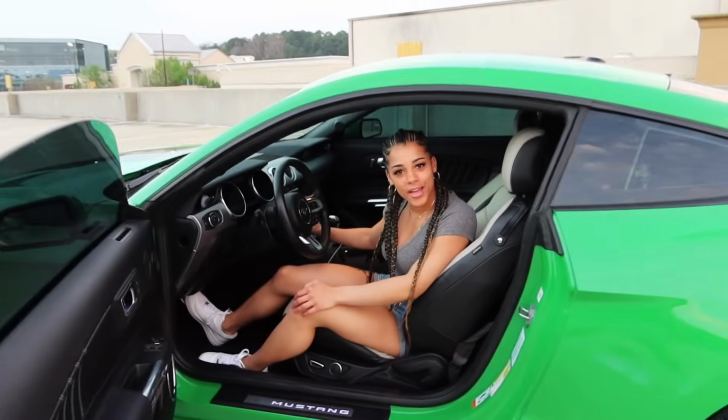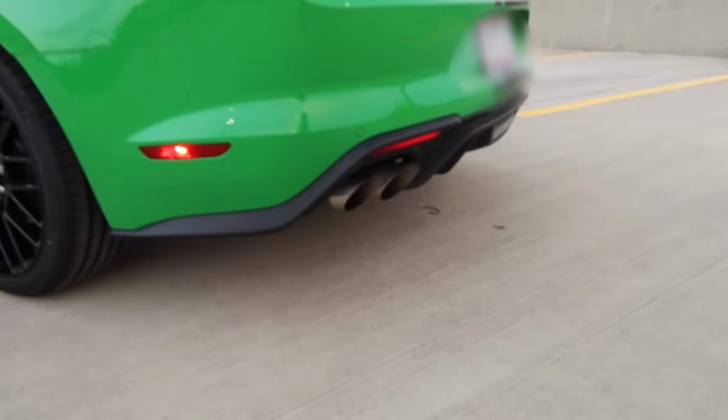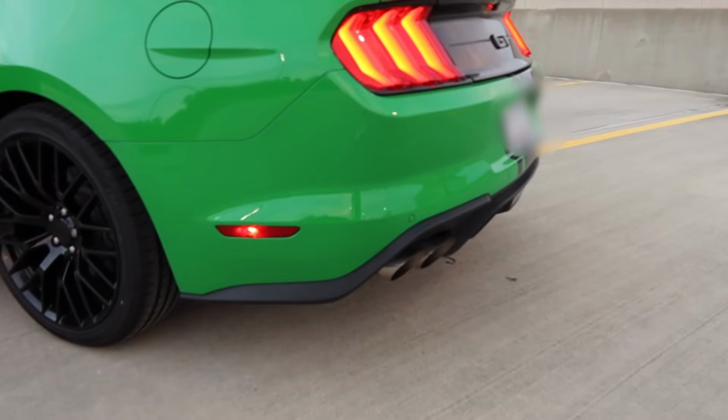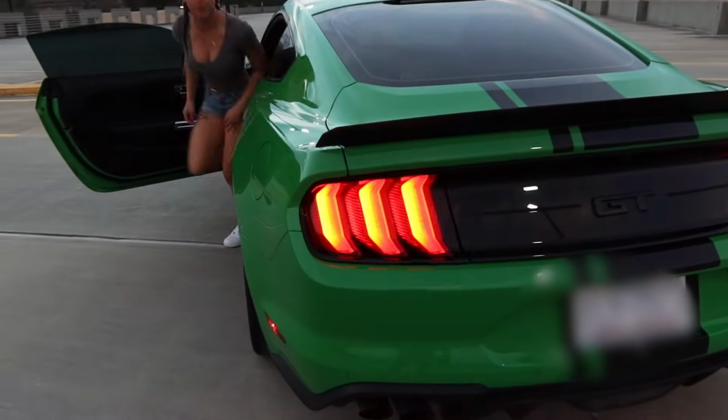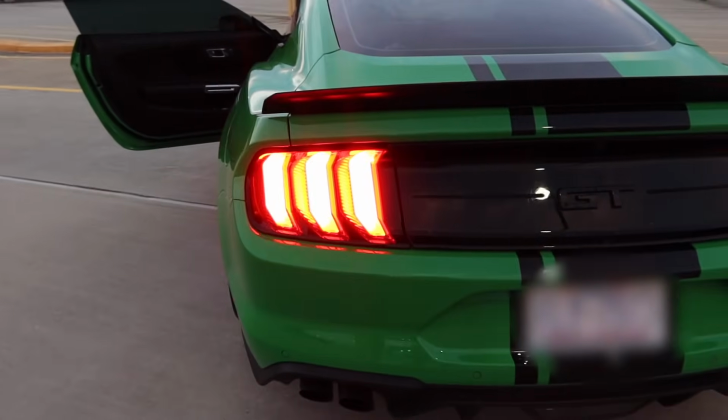So now we're gonna rev the engine, and keep in mind this is just stock, this is what you get without adding anything extra to it. I've actually never seen what it looks like on this car. That is fire to me. Yeah.